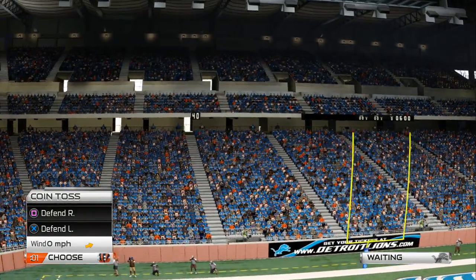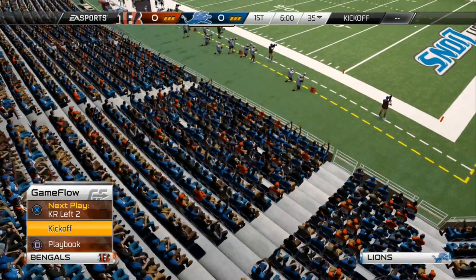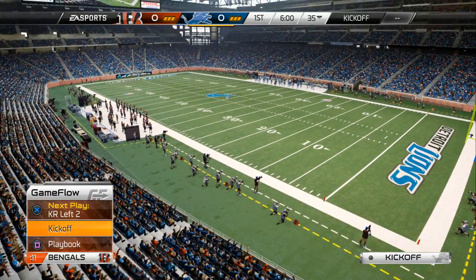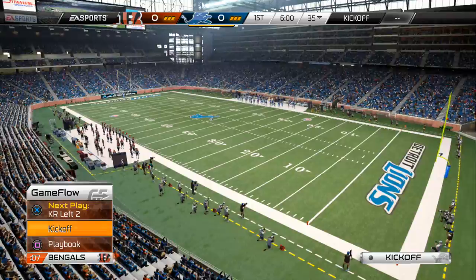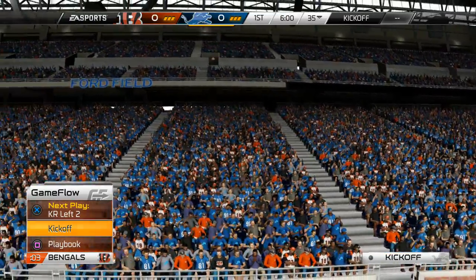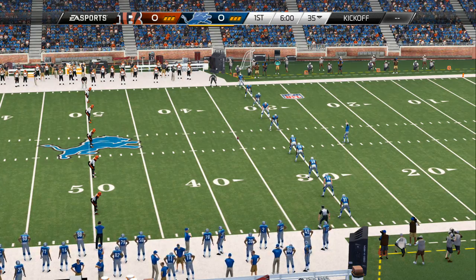Well, these two teams don't know each other very well. So when you don't know the other team real well, you know what happens? You get surprised. A lot of big plays. This will be fun to watch. The Bengals are ready to return the kick.